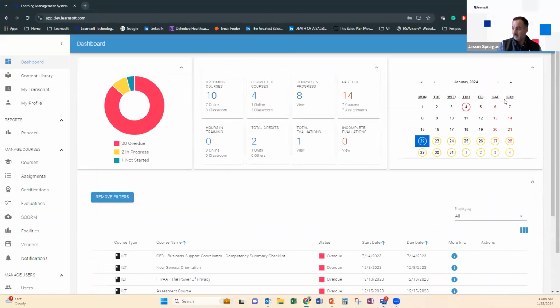Now, if I want to look at the calendar view, it's a day-by-day plan on any upcoming trainings that I am going to be scheduled for. We have certain clients that are training managers, they live by the calendar of events. That's really the place that they want to live and see where things are.